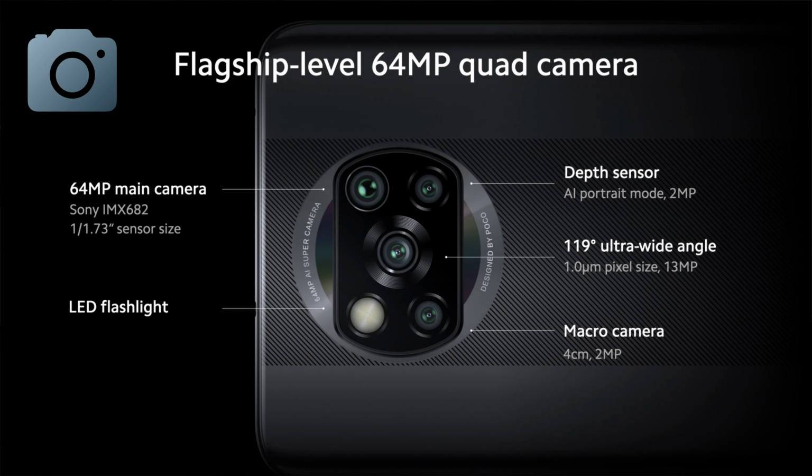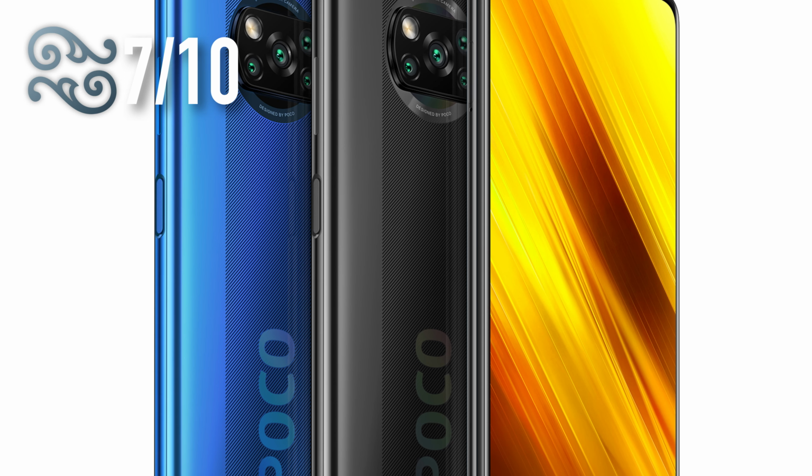Moving on to camera. Camera wasn't too great. 6 out of 10. It was just average. So, 6 out of 10. Charging styles and ports receives a 6 out of 10. No wireless charging, USB-C, headphone jack. Design and durability gets a 7 out of 10. I think that the back of the POCO X3 NFC looks cool, and it came with the case.